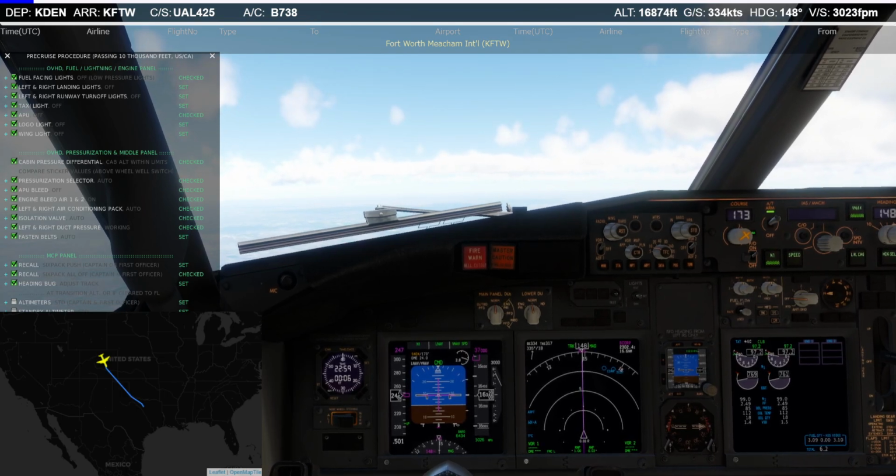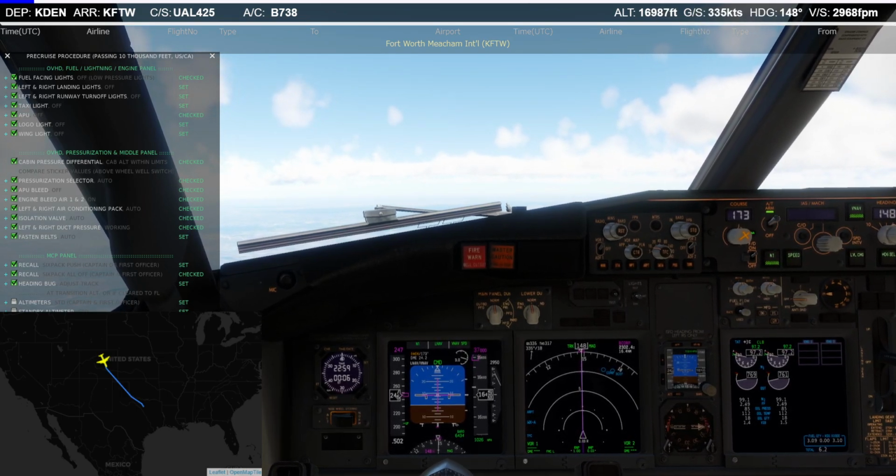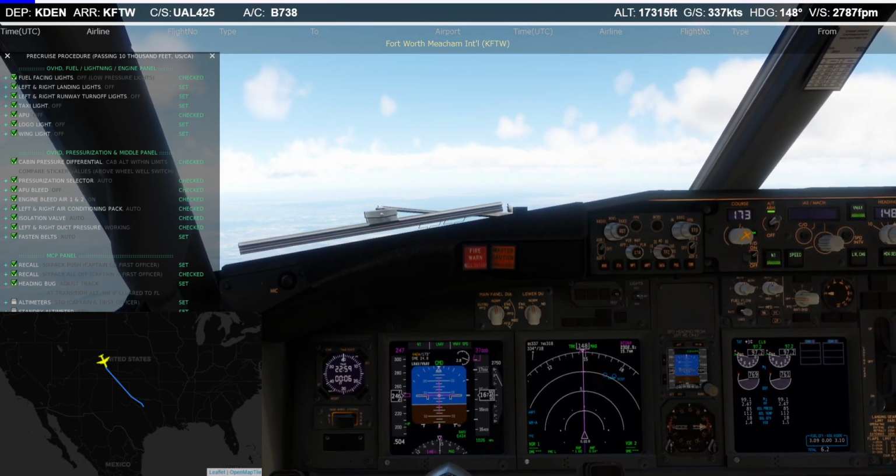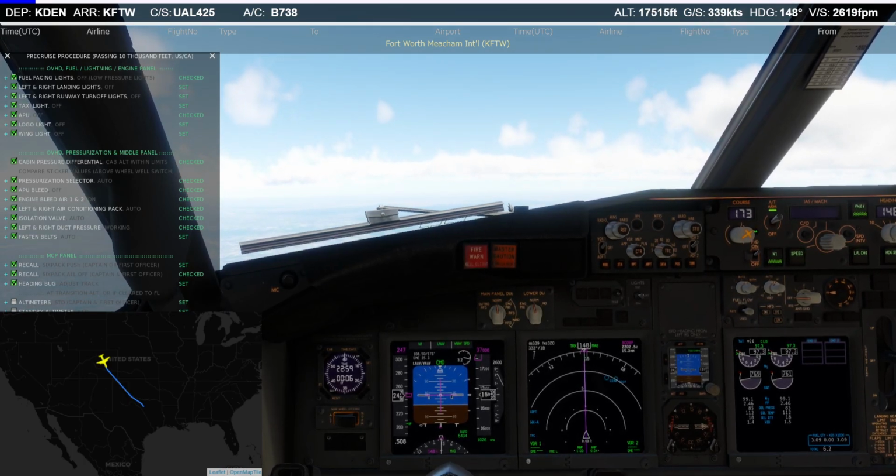Ladies and gentlemen, the fasten seatbelt sign is on. Please remain seated. When the captain turns the sign off, you'll be able to move about the cabin. When you are in your seat, please keep your seatbelt fastened in the event of unexpected turbulence. Please be careful when opening the overhead compartment.